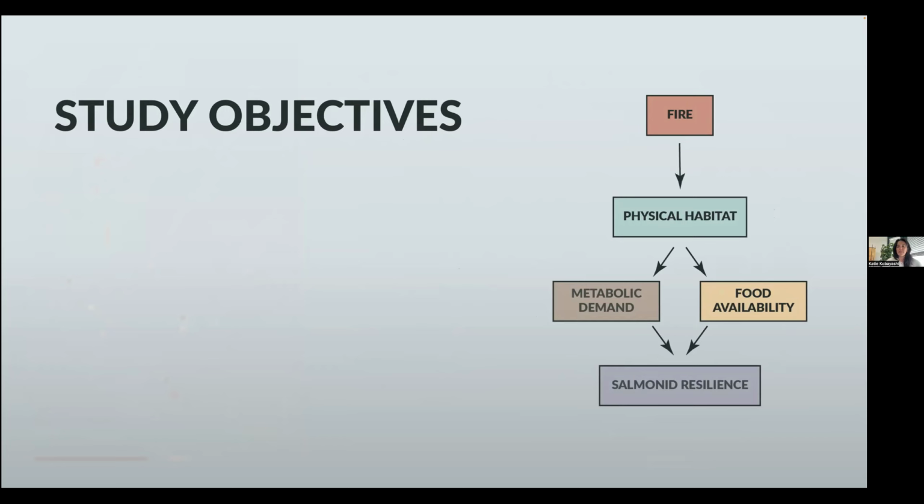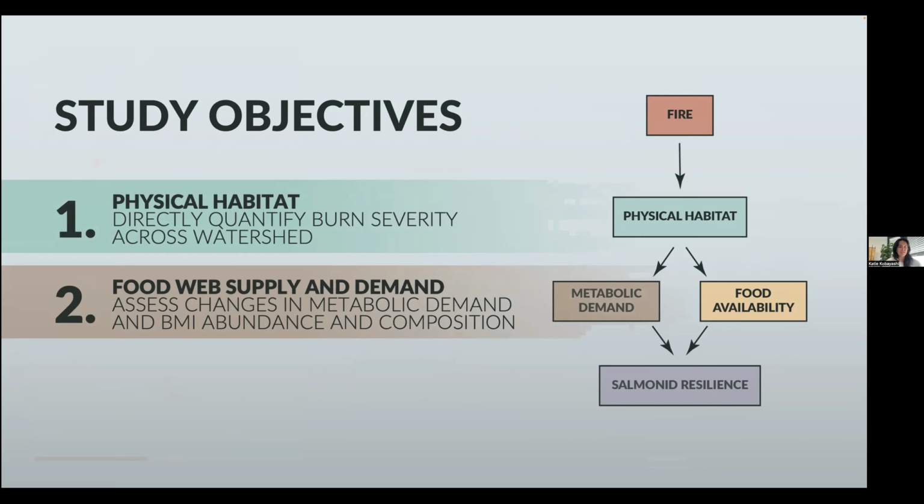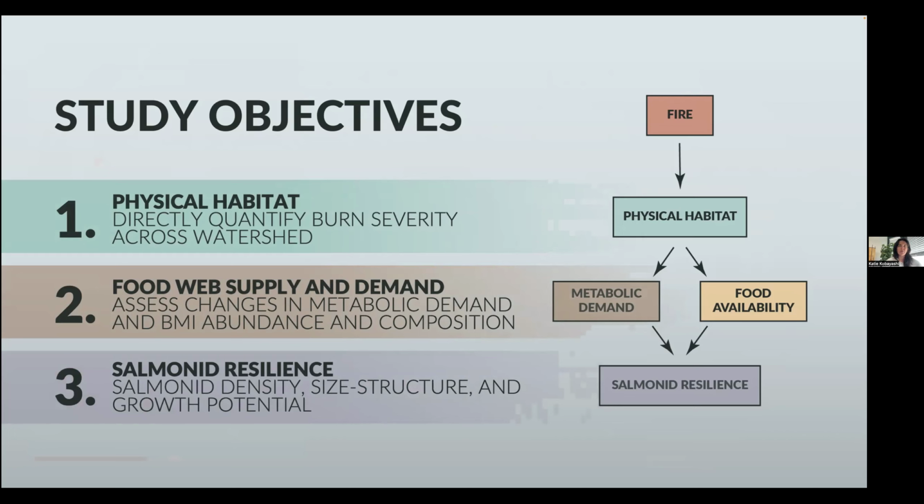Now I'll mention that several parts of this project are ongoing, so I'll walk you through some of the preliminary results and highlight some of what's next for us. But broadly, our goals are still grouped into these three main objectives. First, to look at physical habitat and directly quantify burn severity across the watershed. Two, to assess changes in metabolic demand and benthic invertebrate abundance and composition. And lastly, to circle back to what this means for salmonid resilience, and in particular, how it influences salmonid density, size structure, and growth potential.